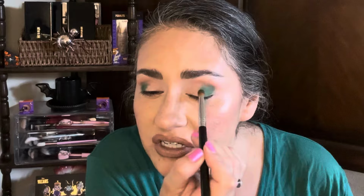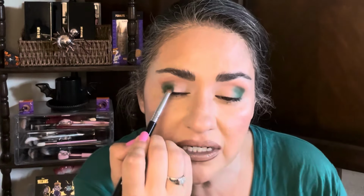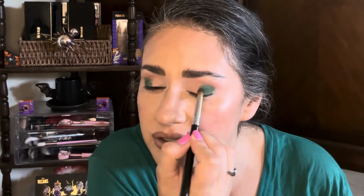Okay. So far, the mattes feel a little bit thinner, not super thick and creamy, like Natasha Denona or Pat McGrath. These are a little bit thinner, more like Urban Decay or something, but they are pretty pigmented and they seem to be blending out nicely. So far so good with the mattes. Okay, and I do kind of wish that I had a blue matte. This is a beautiful, gorgeous, incredible shimmer.